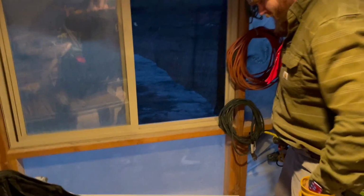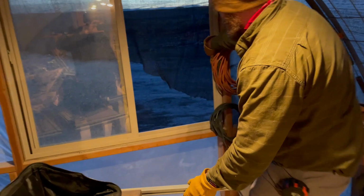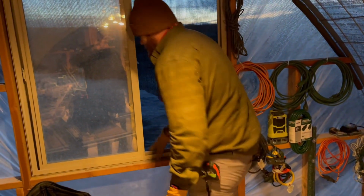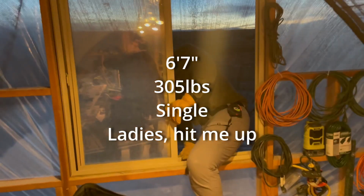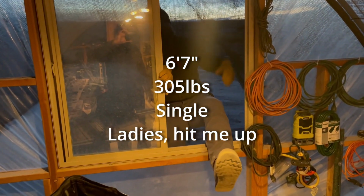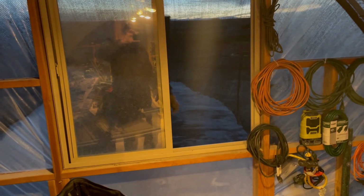Hoist my pants up so I can just. Look at that. The advantage of being 6'7", you can just step out of a window that's 4 feet up in the air. Now the hard part. Yeah! He didn't break anything, that's good.